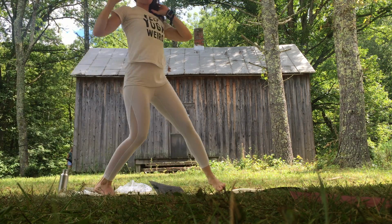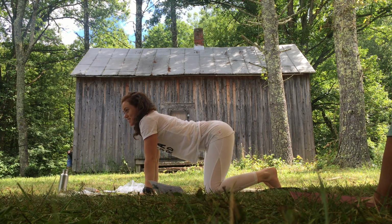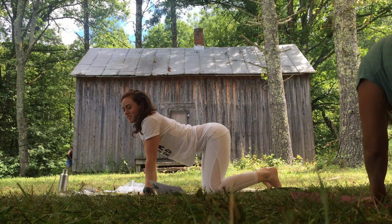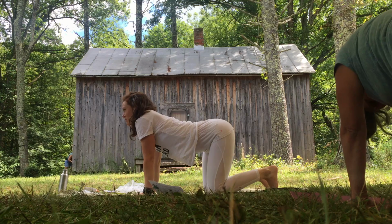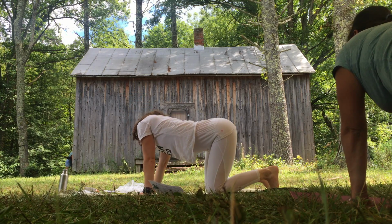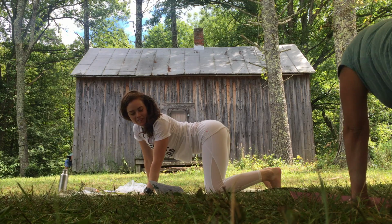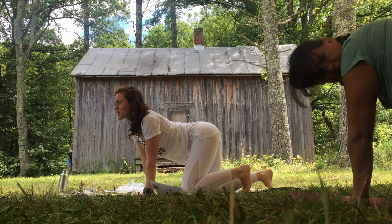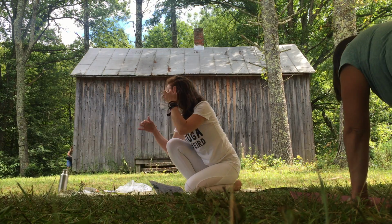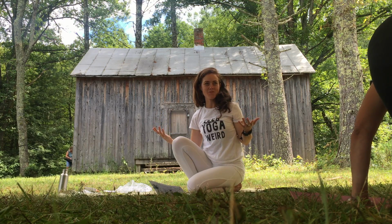Just walk yourself back towards center. Come onto hands and knees now for a table pose. And bring the right ear towards the right hip. Inhale to center and then left ear towards the left hip. So instead of doing cat and cow, my guess is that you have done cat and cow a few times already this weekend, perhaps. Just a bit.